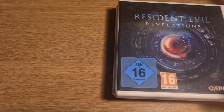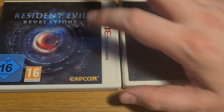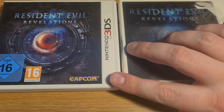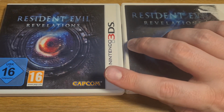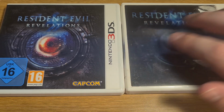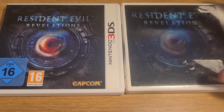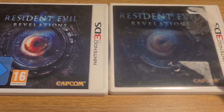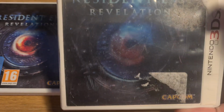Resident Evil Revelations, and this was a bit of a revelation itself on the 3DS. This one on the left is my original copy. It came in an oversized pack, which again I will show at the end. Included a Circle Pad Pro in it, and it's still pretty valuable as well, £62.92. And the normal version here, £15.16.